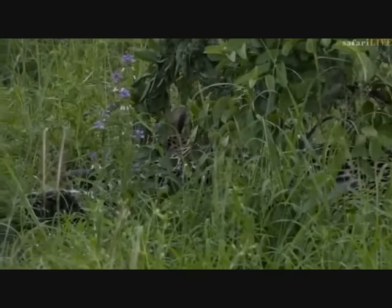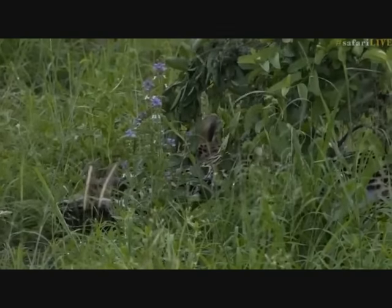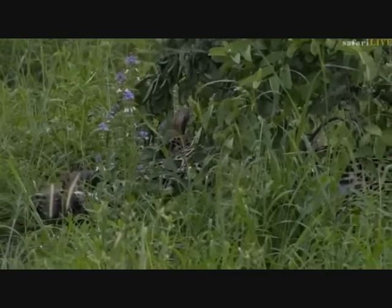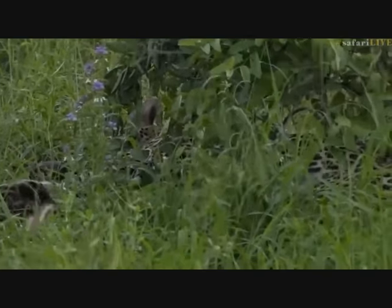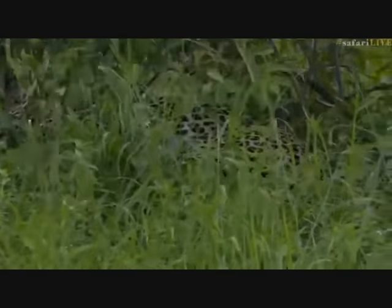Okay, now I'm going to be sitting here with this leopard a little bit longer. I don't want to go anywhere just yet, to be honest. I'd like to see if he does move. Now, Stef is still on bushwalk, and he's got a grasshopper. Let's hope I got that right this time.